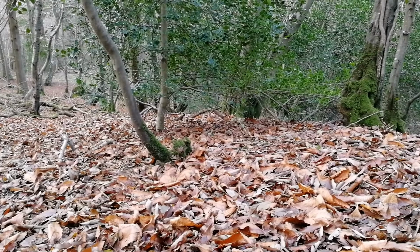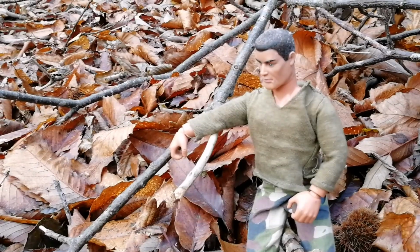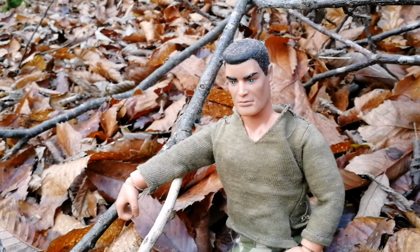There's a bit of holly there. Hide under holly, all year round protection. Hardcore. Now you've found your location, you want to get some logs. Preferably wooden ones.